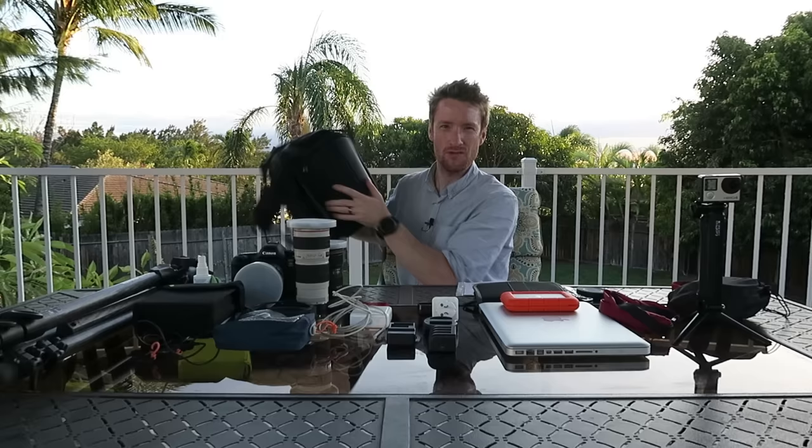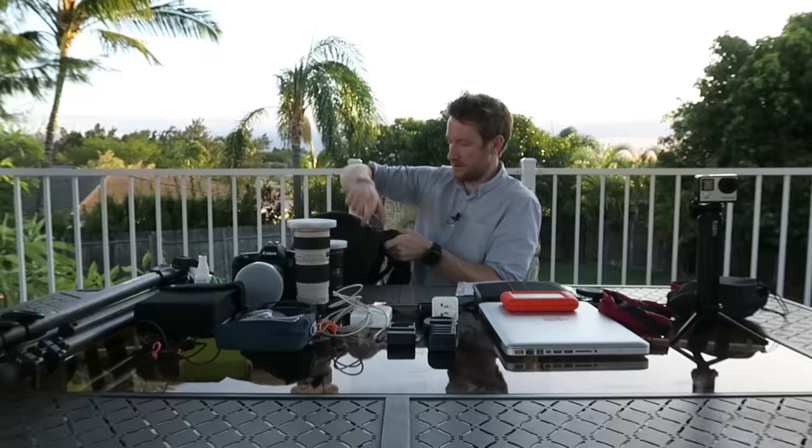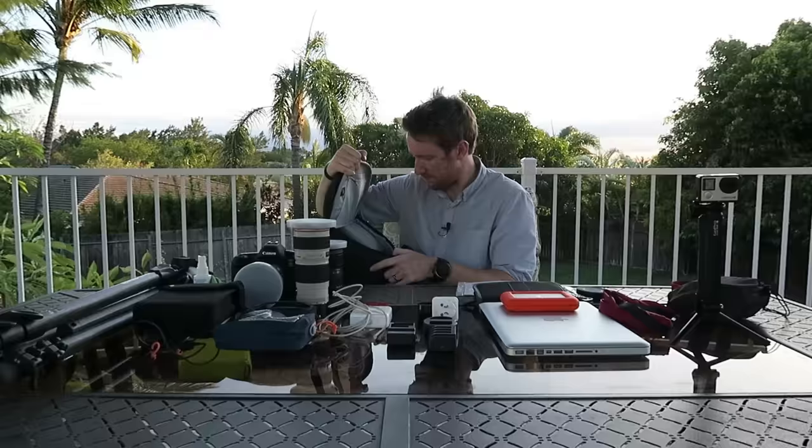It's also a decent size. It's got a hard shell top, which is great because in there you can put a bottle of water, bag of crisps, sandwich if you're going on the plane, that kind of thing.